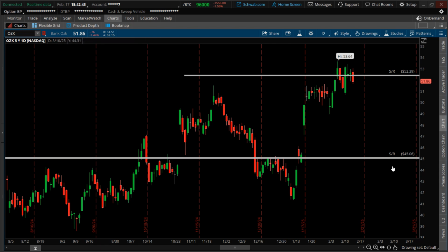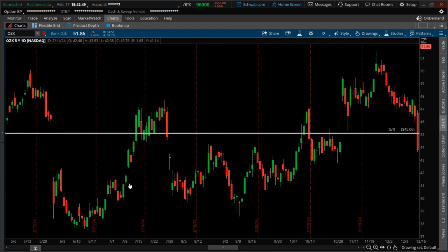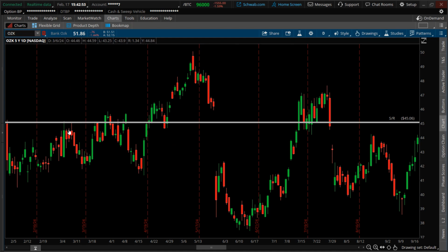I do have another local support resistance level sitting at 45.06. Just looking left, it appears this level is also valid. Again, this is all from my perspective. There are multiple touch points here as price was rejected, and this is going all the way back to March of last year.